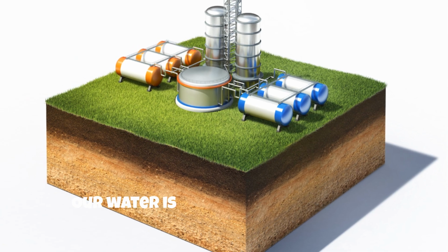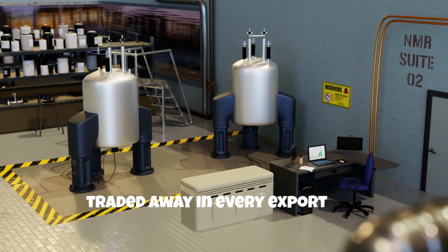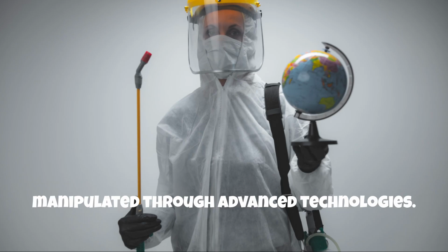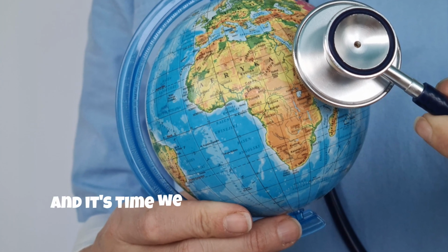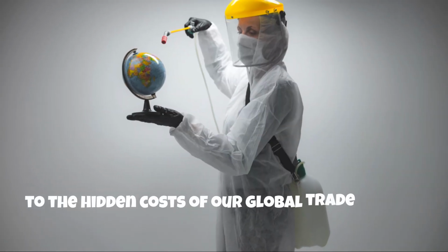Our water is disappearing. It's being traded away in every export and manipulated through advanced technologies. The future of our planet's most precious resource hangs in the balance, and it's time we started paying attention to the hidden costs of our global trade system.